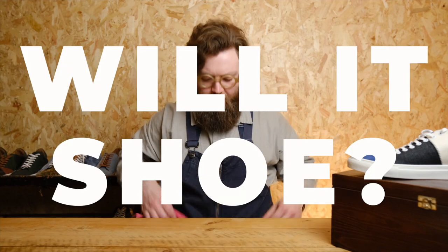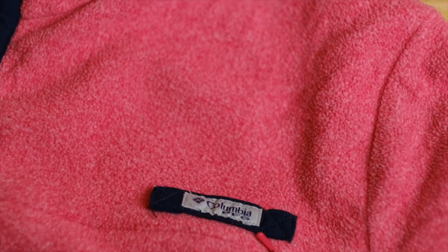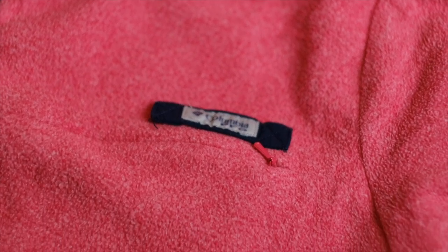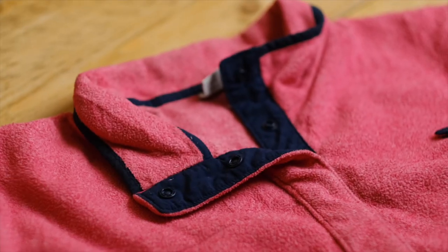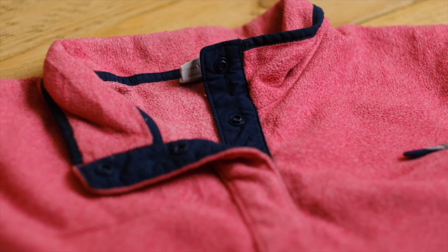This week, we're taking this Columbia fleece and trying to turn it into a pair of thermal sneakers. The history of fleece actually begins with a different brand, Patagonia, when founder and rock climber Yvonne Chouinard started using a hydrophobic material initially designed for toilet seat covers as a reference point for a new sweater. After partnering with Malden Mills, now Polartec, the lightweight, fast-drying sweater went into production. It took the outdoors community by storm and eventually went pretty mainstream.